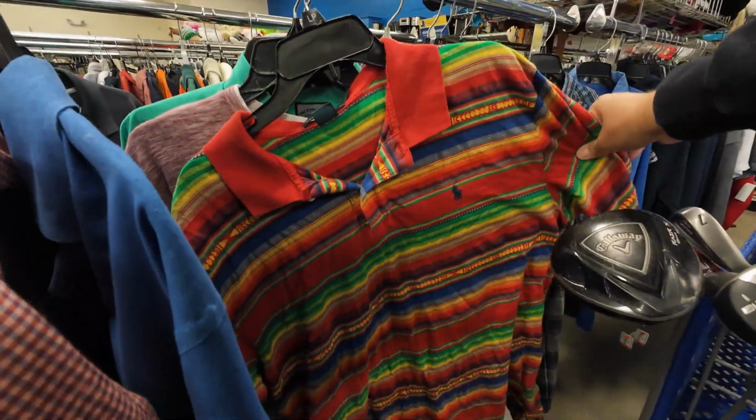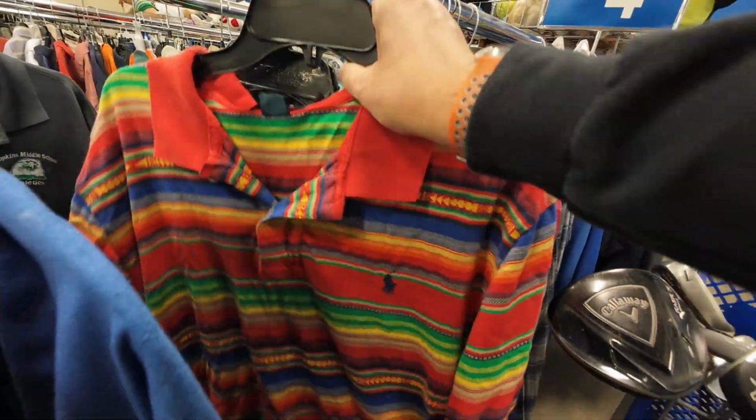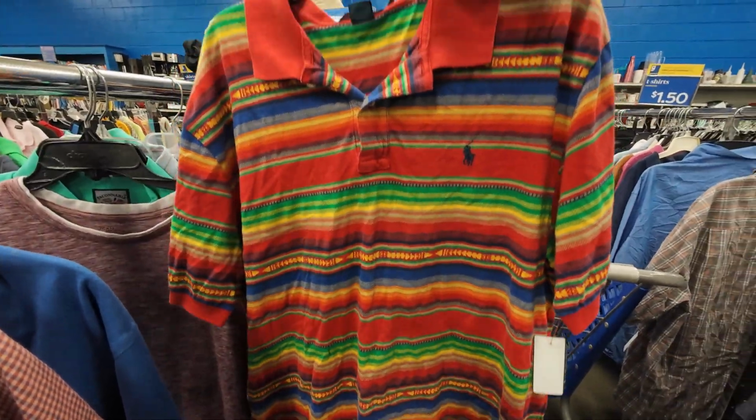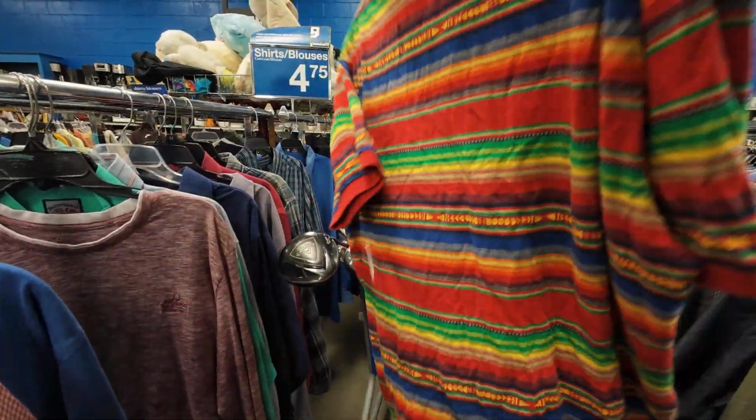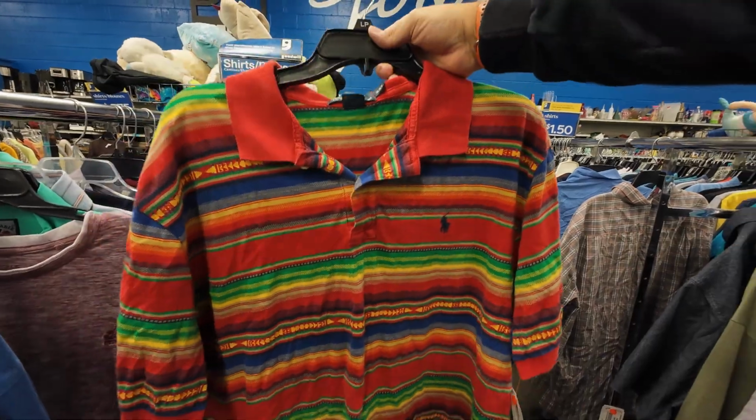All right, this is cool. Vintage Polo Ralph Lauren. That's like the 90s tag polo shirt. How cool is that? Good condition, a little wrinkled. But other than that, and it's a good size, XXL. Gotta grab that. That's gonna sell.